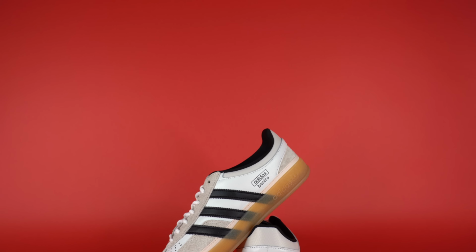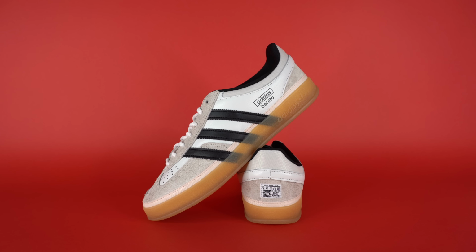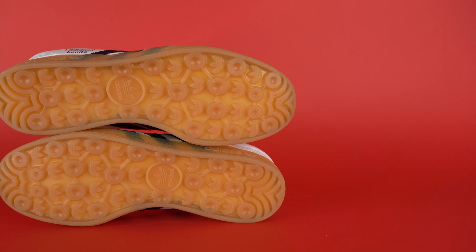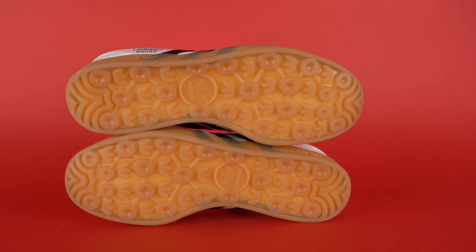And of course, this is a Bad Bunny collaboration. I'm a pretty big Bad Bunny fan, as big as I can be without understanding the lyrics, but I really do like Bad Bunny, and I really like his collaborations, and both of these colorways are absolutely fire. You've got the San Juan that comes in blue, and the Benito colorway, which is his first name, that comes in more of a classic black, white, and gum color.